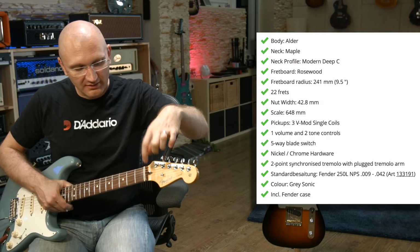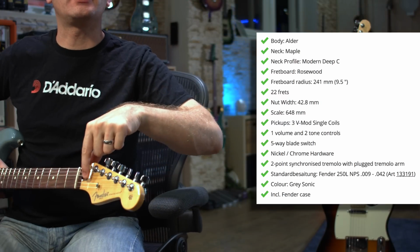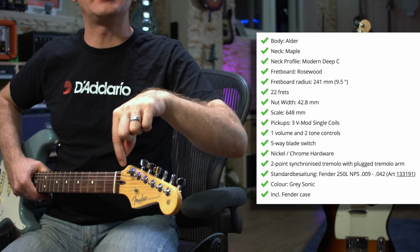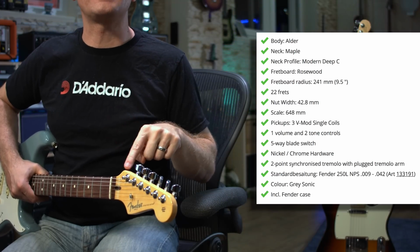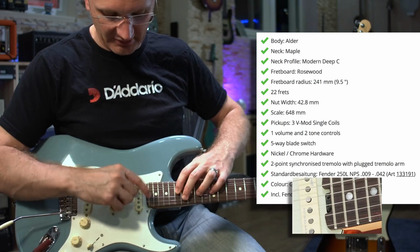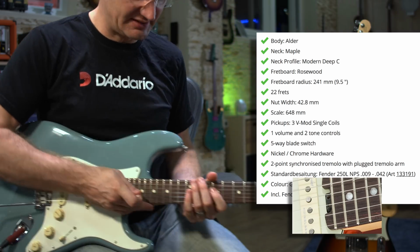So for the Allen, where's here? It's a small truss rod Allen wrench thingy. I think on the Elite series, which is one price range above these, they now have a dial here that you can manipulate, which is kind of a neat thing.